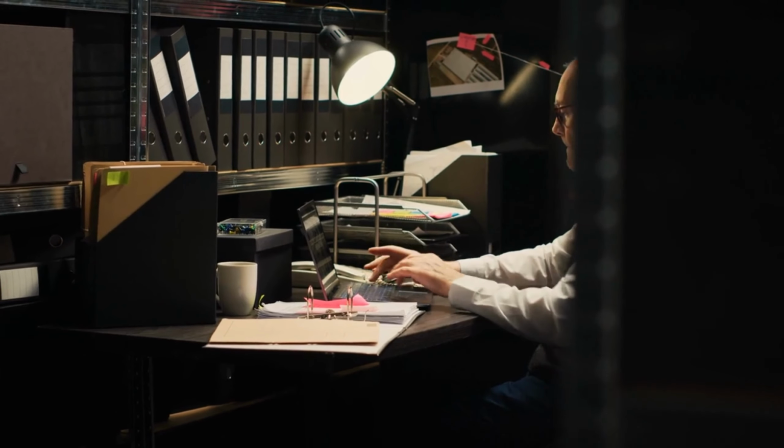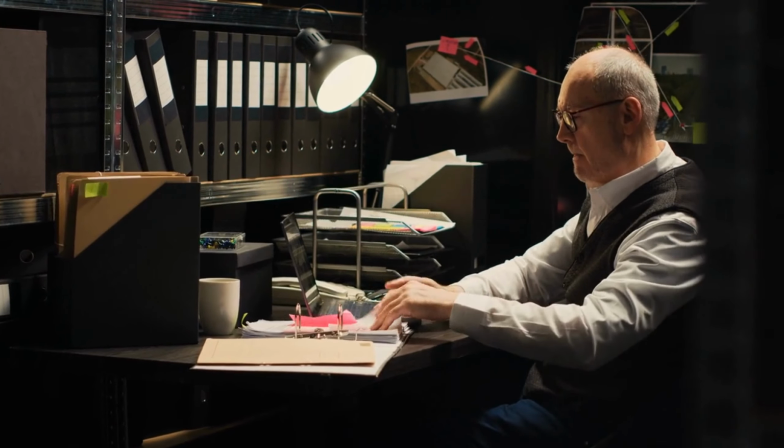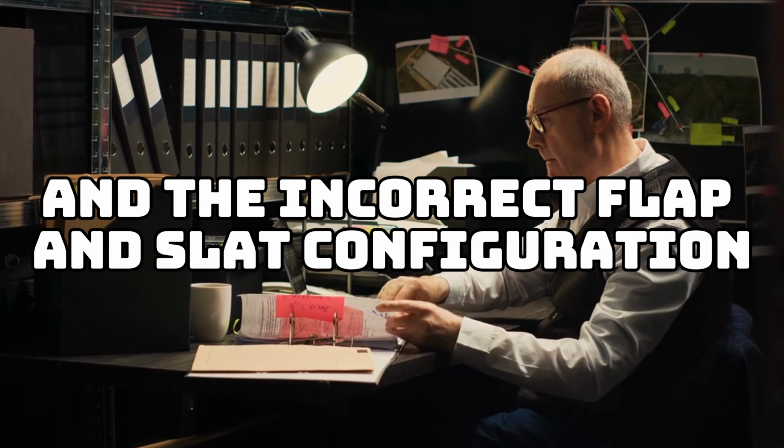One of the first things investigators zeroed in on was the black box, actually two separate recorders. One is for the cockpit voice recordings, giving insight into what the pilots were saying, and the other is for flight data. These recorders are like the memory of the flight, and they're crucial for reconstructing every second leading up to the crash. As they reviewed the recordings, investigators quickly noted the lack of a takeoff warning system alert and the incorrect flap and slat configuration.